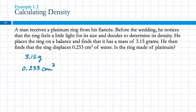So it's asking, is the ring made of platinum? Next, you're going to look at the question. What am I trying to figure out? Is the ring made of platinum? How do I get that from these numbers? Well, the title up here might be a clue.